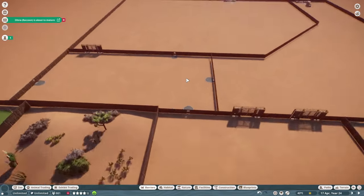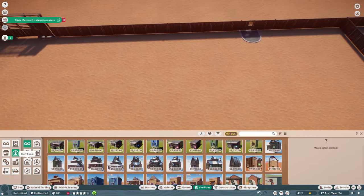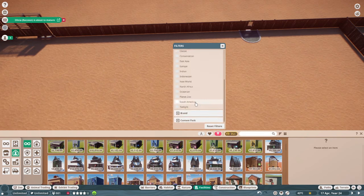So yeah, now before we add in any animals, we of course need to set up this staff facility. So I'm gonna go for the more utilitarian Planet Zoo theme.